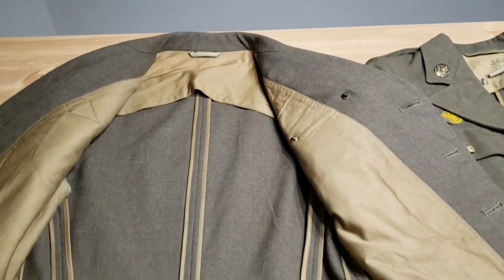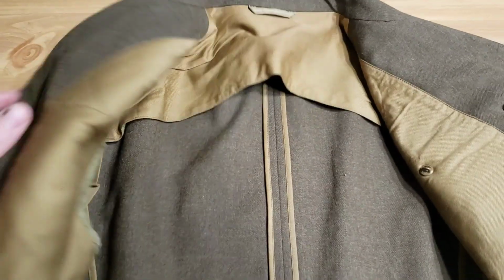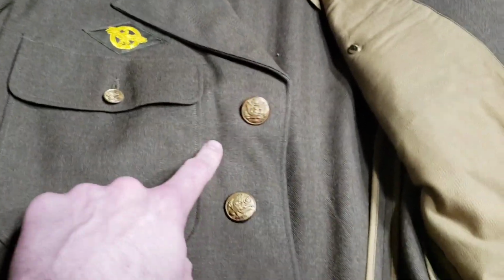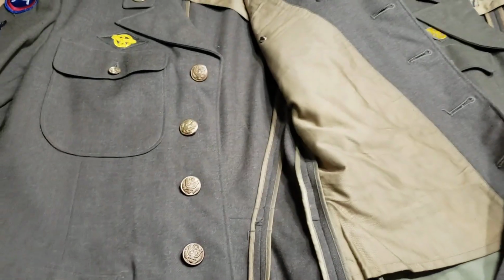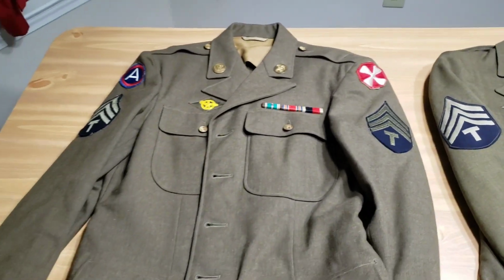This one's a very clean dress jacket. Unfortunately, no name, no laundry number. I always look high and low for that, but it's very clean, got a lot going for it. I love the buttons. They're so old looking. They're not real shiny and everything. Really nice aged buttons on the front there. And I got this one for $60.